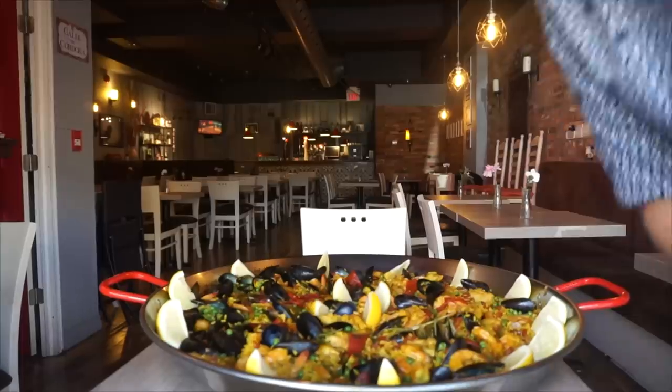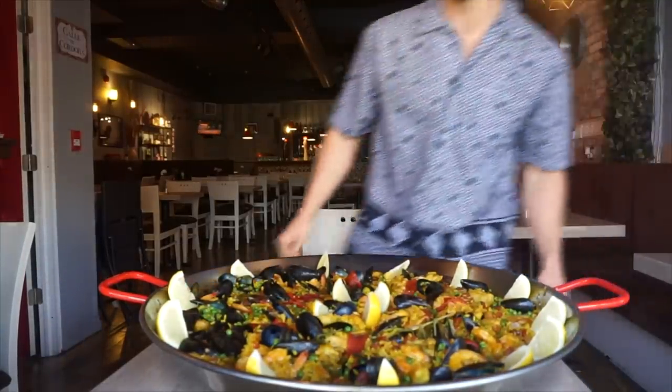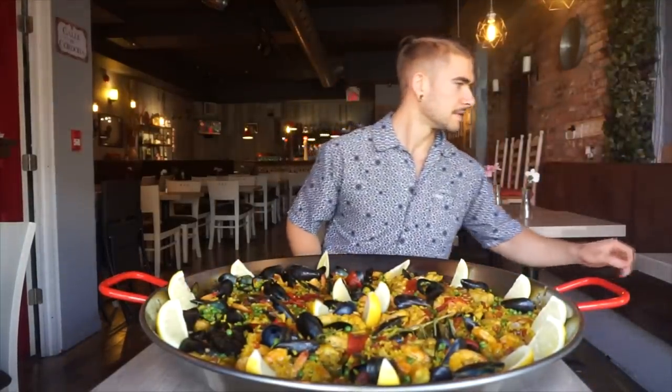Everyone, Joel Hansen here. Today we're outside at Tapas at Embrujo to do their paella challenge. So this is absolutely massive paella. Looks very, very delicious though. It could weigh up to like 12 pounds. I'm not really sure, but we're gonna give you some more information momentarily.